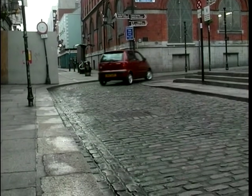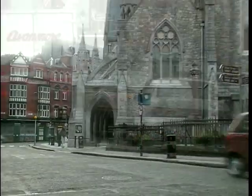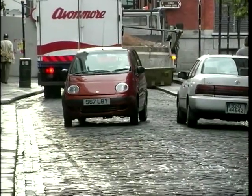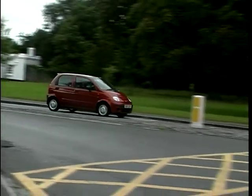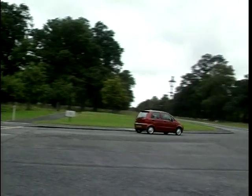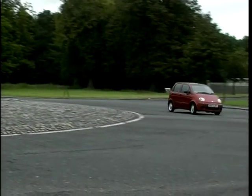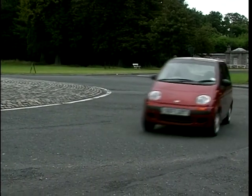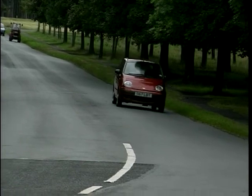So you won't find yourself whizzing around at great speeds, but you will find yourself pleasantly surprised at just how nippy it feels around town. Out on the open road, the experience isn't quite as fun. You can feel the 800cc's begin to struggle, and you really need to work the engine. And as for the motorway, well, you're in for a noisy ride. But don't forget, this is a small city car, and that is where it will spend most of its life, pottering around town.